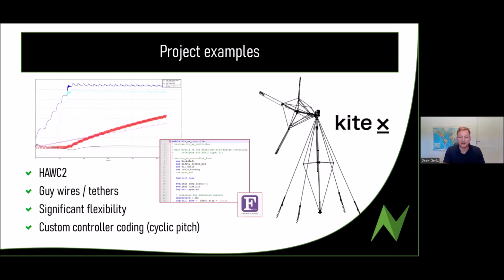This is another unique design, the Kite X turbine. It's very lightweight, designed to be a portable turbine, and because it's so lightweight, they have to use these tethers to stiffen up the structure. So this was built up in HAWC2, and in addition to the unique structure, it has active pitch and variable speed with cyclic pitch. So not only is the blade pitching depending on the rotor speed, but it's also pitching with the azimuth angle. So this called for some custom controller coding in Fortran to implement that cyclic pitch algorithm.